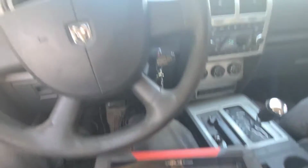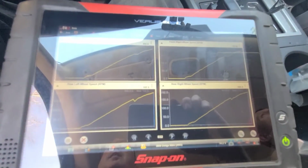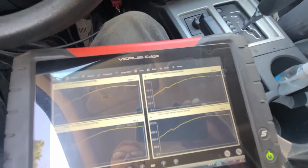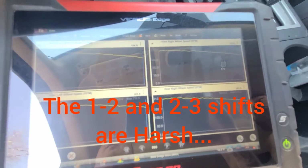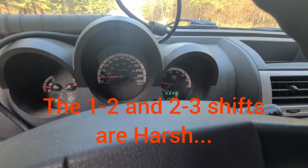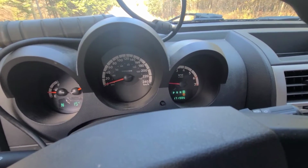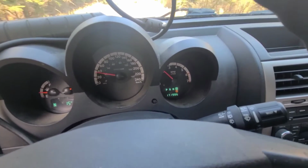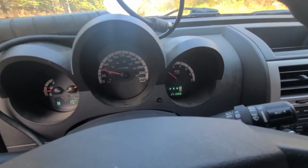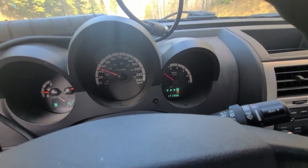I'm starting off from a stop. Speed signals look good. That was the transmission shifting abruptly into second gear. Wow. That's not the ABS applying, and that's not a speed signal dropping out. If I recall, there was a couple of transmission related fault codes. Wow. It's like it hangs in first. That's not an ABS problem.